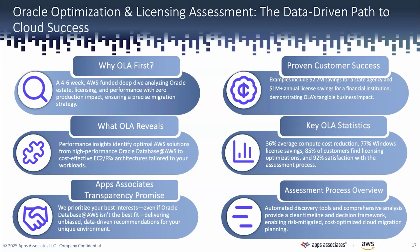Not just Oracle. If you want Microsoft included in there, we'll look at that. Your storage is old, and we want to look at that. We can look at that. Your VMware, is it a pain point for you? Absolutely, we can look at that all through the OLA. We recommend we do the OLA to understand your estate and to understand where to optimize those licenses, right? So we'll look at different solutions from performance, capacity, IOPS, et cetera, to determine the optimal placement of those Oracle and other workloads within AWS.